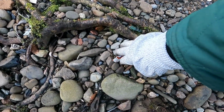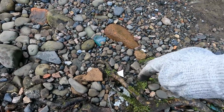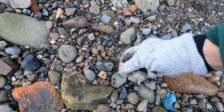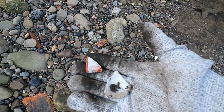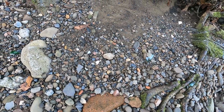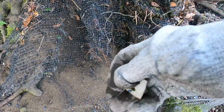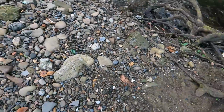I was about to pick this up and then I spotted, when I was turning the camera on, there's another piece further along. So I'm going to check all these bits of pottery. See if any of them are the same as this. That's the other bit I spotted. I'm very clumsy today because I've got two pairs of gloves on. There and there. And do you think that's a piece of it? No. What about over here? Oh, that's pretty. Got forget-me-nots, but it's not part of the same piece. You keep looking, you never know.